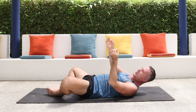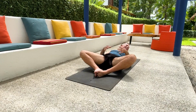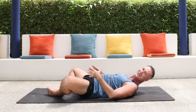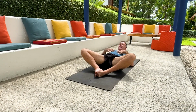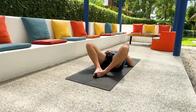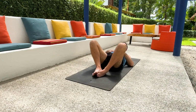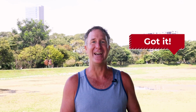Where is porn? It's outside of us. Where is our dick? It's inside of us. Get inside your body. Be inside your body. Be with your breath. Be with your perineum. Slowly come back up. And that's one of the ways that we start to get over that issue. Become more present. Comment, got it, if you're feeling the connection.